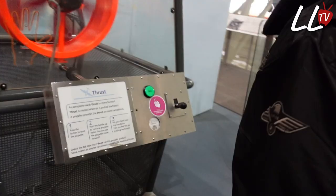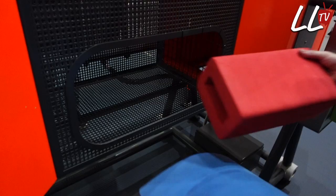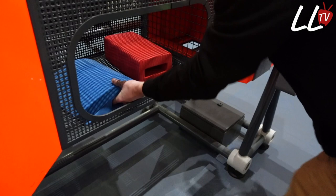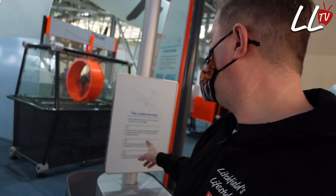Not only is the museum visually stimulating, it has lots of interactive activities to get involved with. It's like a big hairdryer. So we're just having a fiddle with the undercarriage. Oh look, there it is, up there.